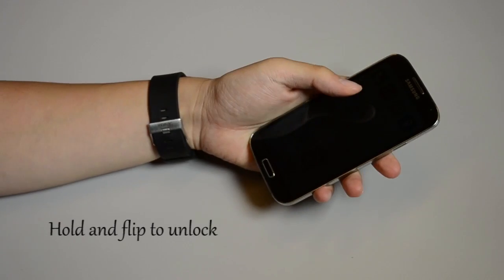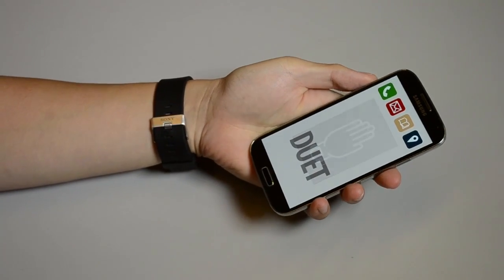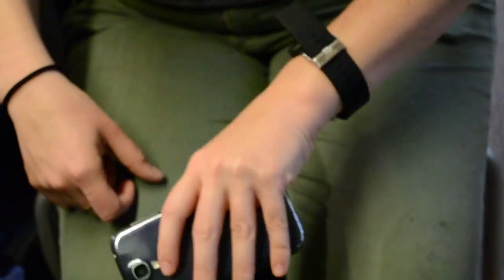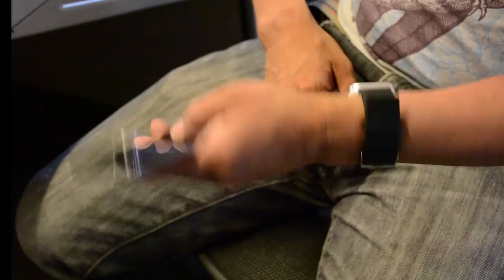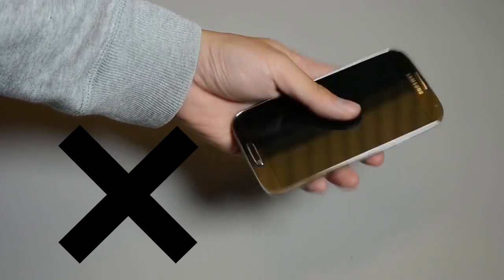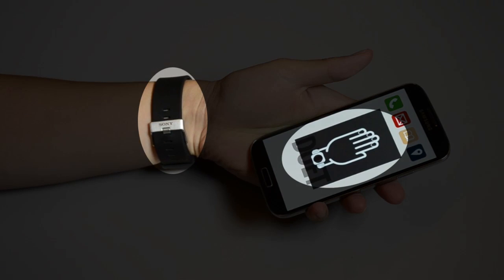To unlock the phone, Larry uses the same hand that is wearing the watch and performs a hold and flip gesture. This gesture requires a synchronized motion of both the phone and the watch. This eliminates false positives, but also adds an additional security layer, requiring ownership of both devices in order to gain access. Further, this gesture also conveniently registers the watch's configuration.